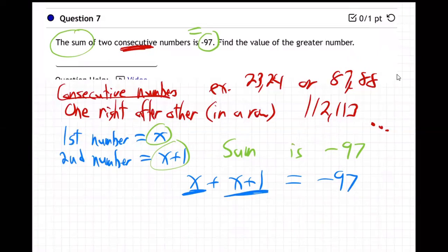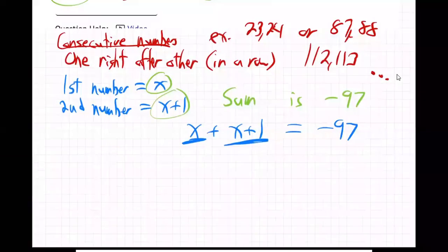Again, the common mistake I've seen over the years is people will only put x plus 1. They'll think, well, that's two things, that's both of them. No, x plus 1 is just one of the numbers. That's just the second number. And then x alone is the first number, and you've got to add both of those for the sum to be negative 97. Is that making sense? So we almost always end up with two x's, or two of whatever the letters are in our equations. All right, now let's solve it for x.